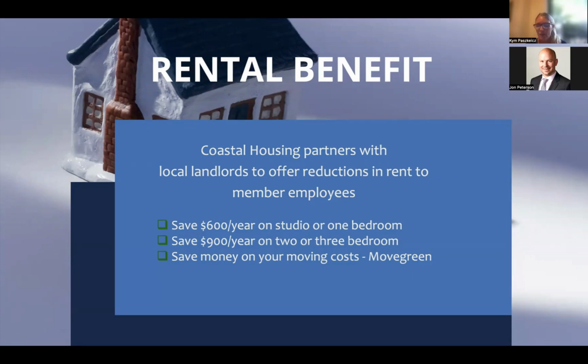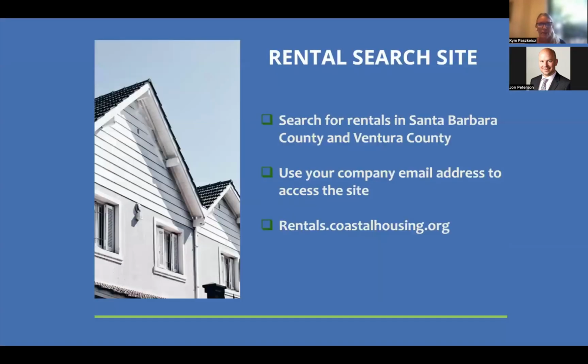If you are moving into a new rental unit, you can save money on your moving costs. If you're using a professional mover, we work with Move Green, and they will take 10% off their labor and supplies. So that is a nice savings for you as well. So that is the rental benefit.